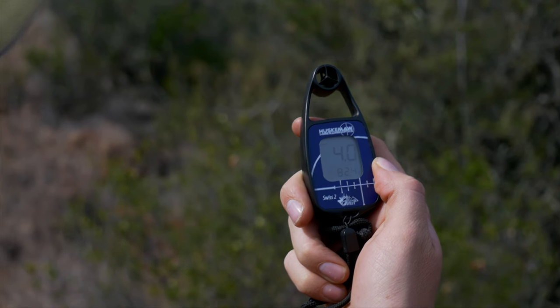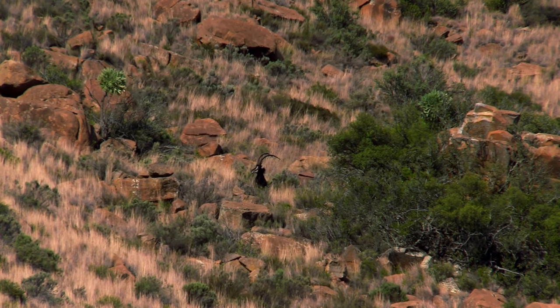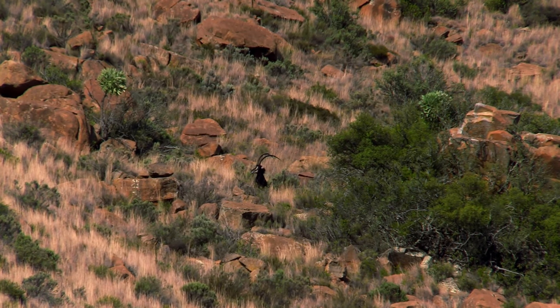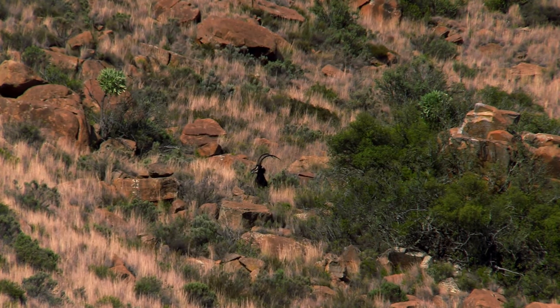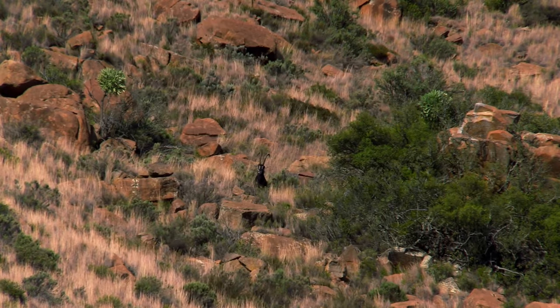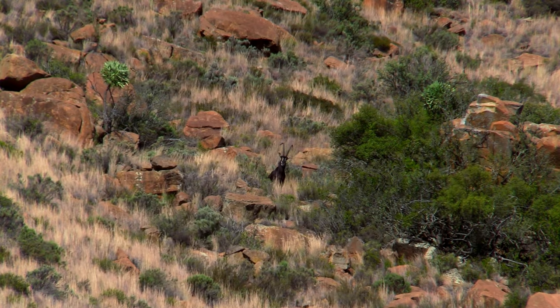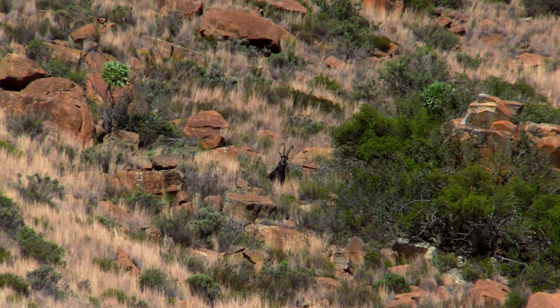It hasn't gone over 10 yet. We set up as if that thing was going to take and give us an opportunity to take a broadside shot. And it was a waiting game. We waited for an hour and 10 minutes. I knew he wasn't going to give us a broadside shot. In the blink of an eye, he had turned around and took off running.